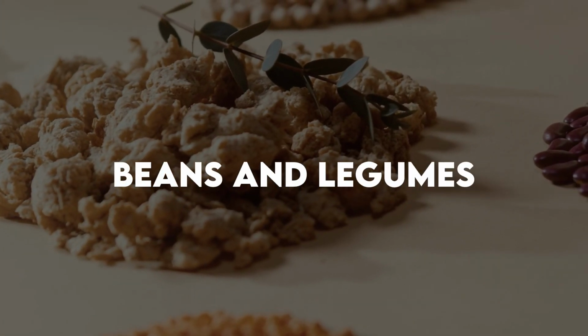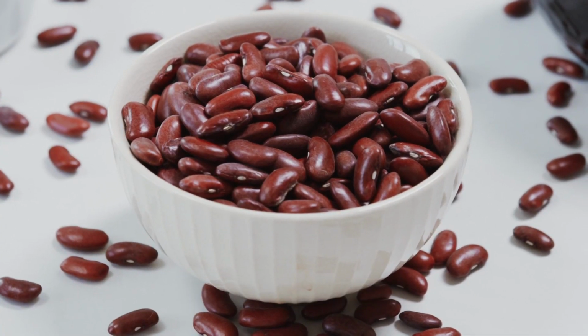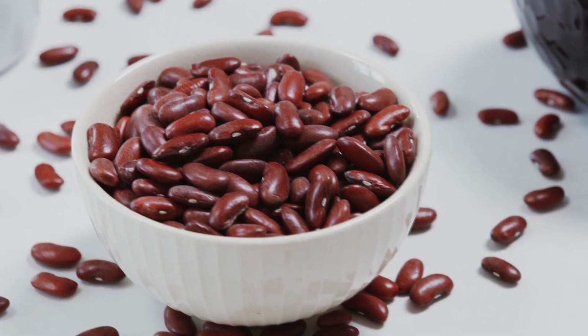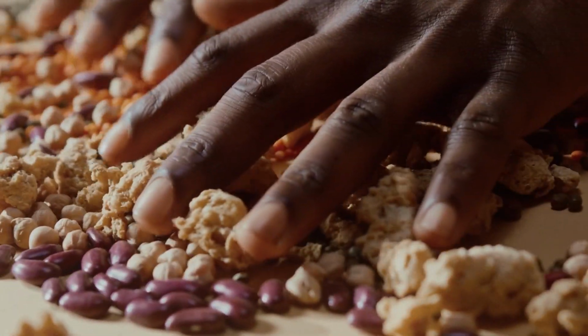Beans and legumes. Beans and legumes contain ample protein and fiber, contributing to a heart-healthy eating pattern, yet they also come along with a notable carb content. While they can be included in modest portions within a ketogenic diet, it's crucial to acknowledge that they could occupy a substantial portion of your daily carb quota.